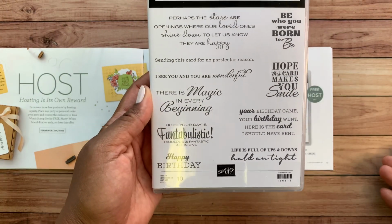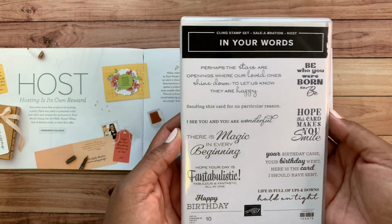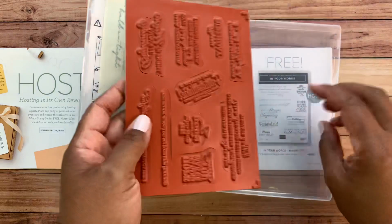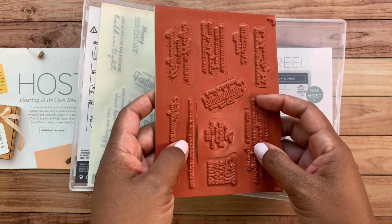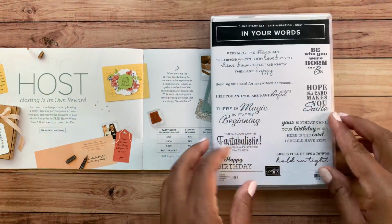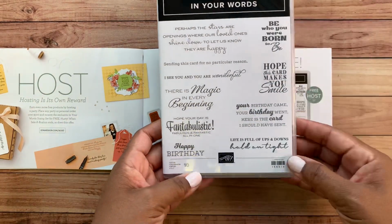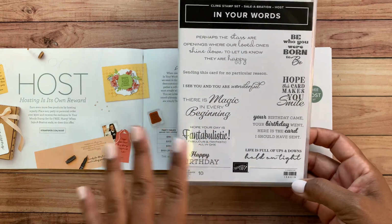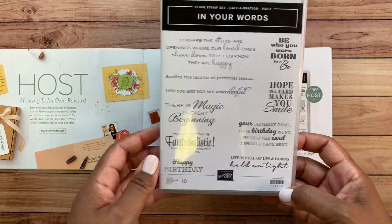As you can see here, there's 10 cling stamps. I'll open this up so I can show you what cling means. So cling is this red rubber versus the photopolymer like I showed you earlier with the delicate dahlias. So this stamp set is nothing but sentiments, but the sentiments are super fun. And they are going to work really well with any project that you're working with.